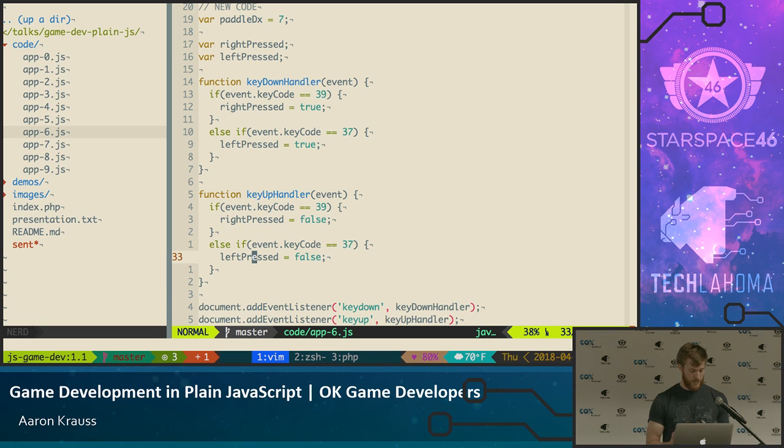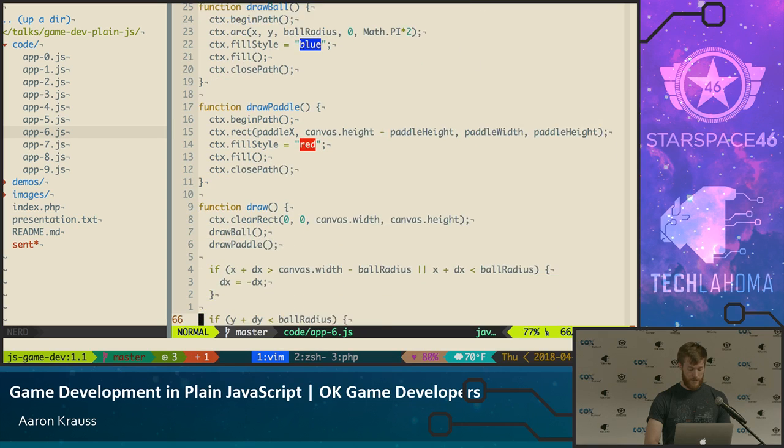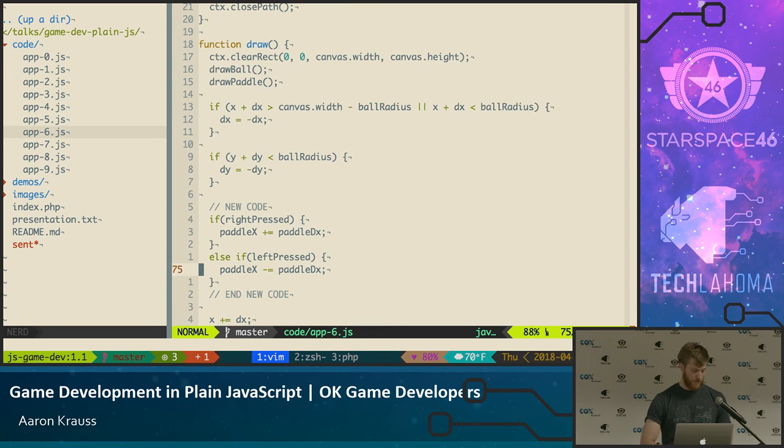So let's actually use it now a little bit farther down. I'm going to skip down a little bit, and our new code added is going to be right here. And it's very simple right now. If in our draw loop, again, this is firing 60 frames per second, if rightPressed is equal to true, that means you are actively pressing down on the right key. Then we're going to update the paddleX with the paddleDX, which is 7. So every frame that you've held down the right key, the paddle is going to move to the right 7 pixels per frame. If the left key has been pressed, we're going to subtract the paddleDX from paddleX. That will move it in the opposite direction. It'll move it to the left. And that's it right now. And this is firing in our draw loop.